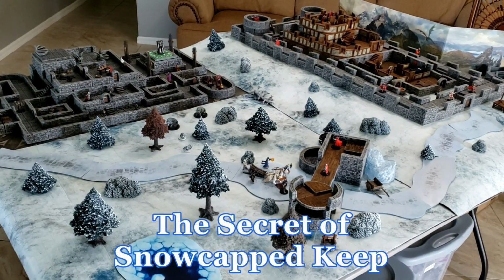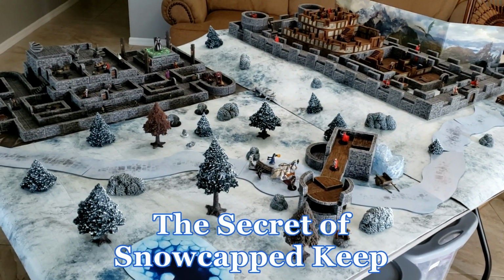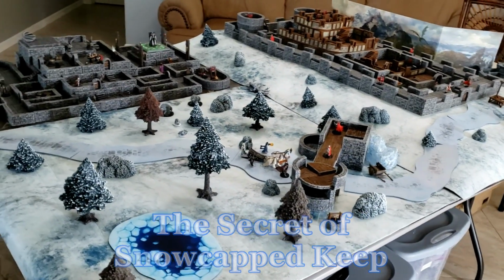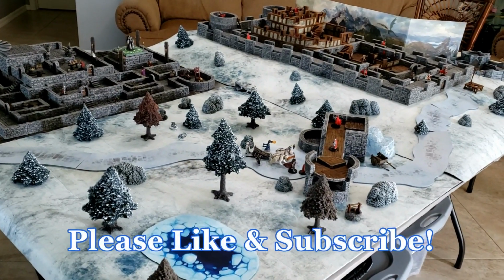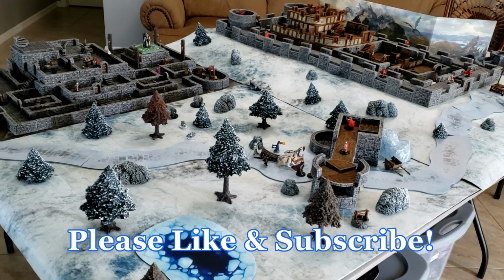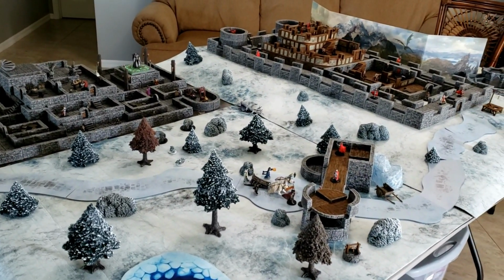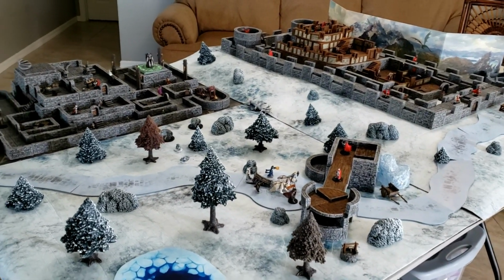The Secret of Snowcap Keep. And this one here, just to go over it briefly as far as the materials, it's overwhelmingly WizKids tile sets and Monster Fight Club Ice Wilds stuff. That's what comprises probably 99% of what's on the table.